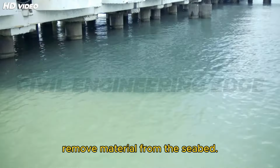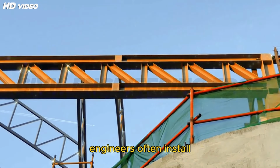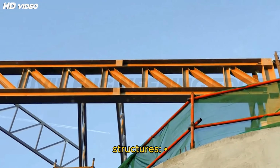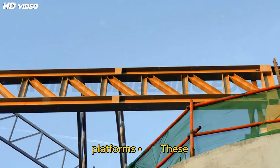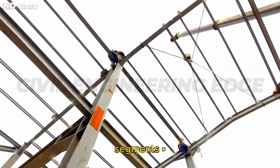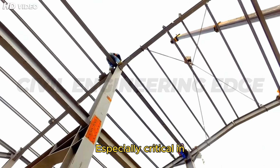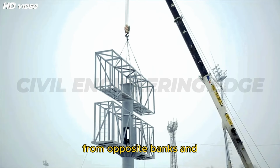from the seabed. To provide stability during construction, engineers often install temporary support structures, steel towers, scaffolding, or floating platforms. These support the bridge as it's built out in segments, especially critical in cantilever construction, where segments are built from opposite banks and meet at the center.